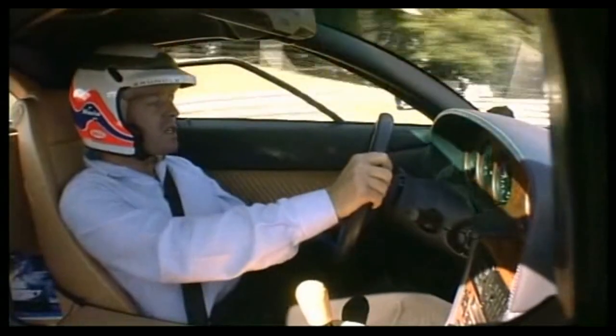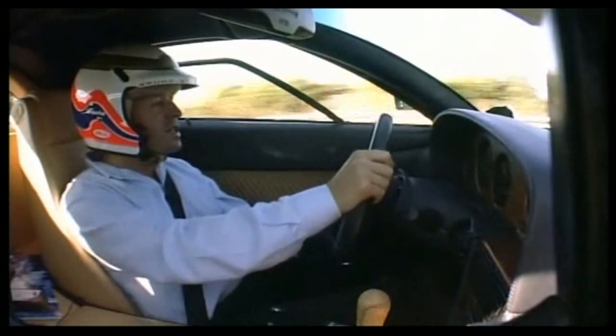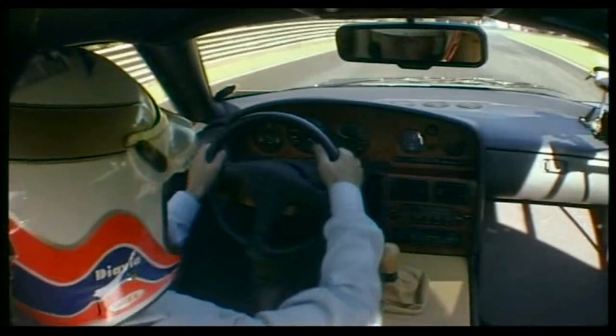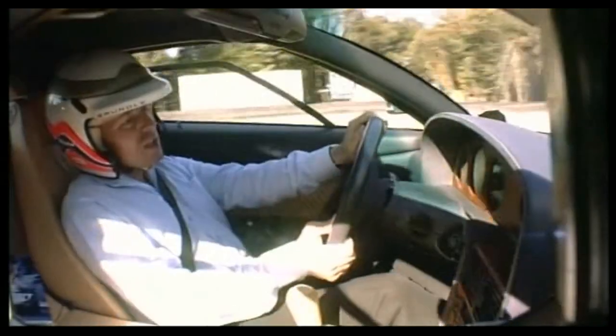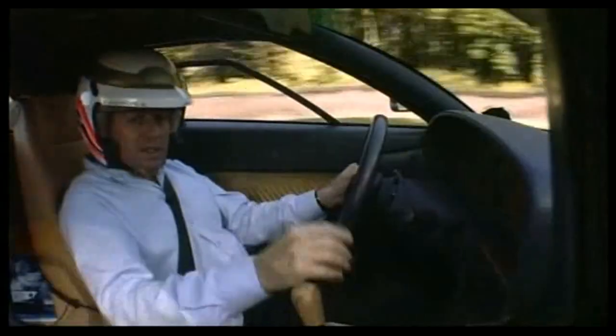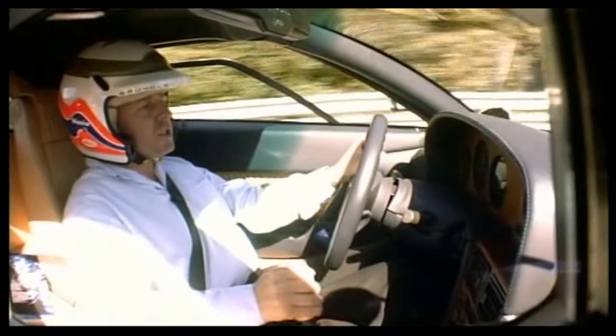The only time this car slightly makes me nervous is over a crest where I have to start braking and downshifting. The back end just wants to step out, and it's just slightly a question of, I wonder what's going to happen next. It's easily correctable, but much happier with this car in track conditions.